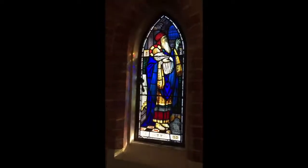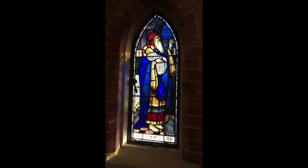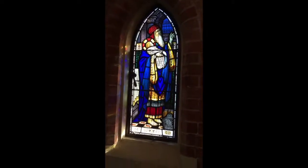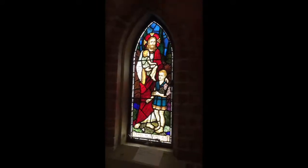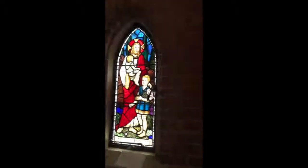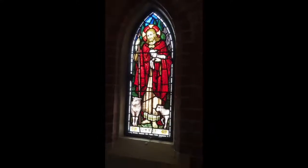And the windows here relate to children in Jesus' ministry. So here we have Jesus' presentation at the temple, and Simeon, who greeted Jesus with the song, "Now Lord, let your servant go in peace." Here's Jesus with, "Let the children come to me." And Jesus as the Good Shepherd.